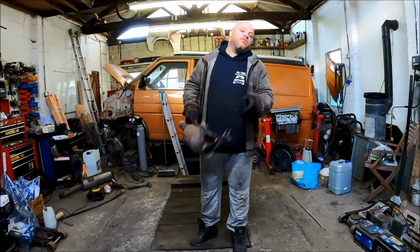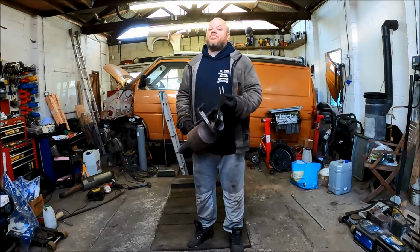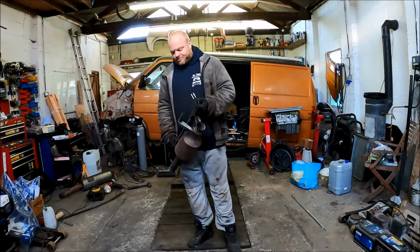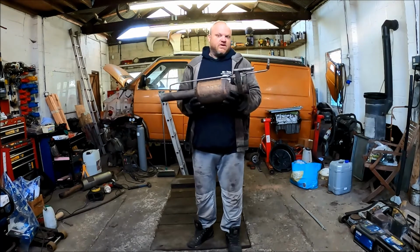And I will say as well, with most modern day petrols, they've got new direct injection systems. Some of the new petrols are getting 45 miles to the gallon, which is not far off what the diesels are making now. The other thing about these is they don't really do much.